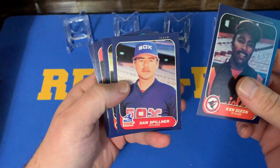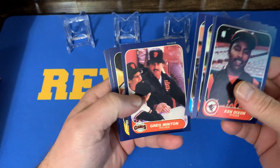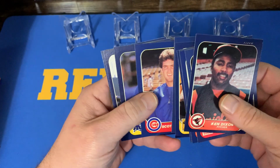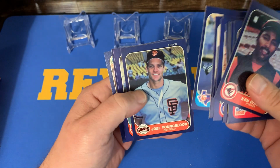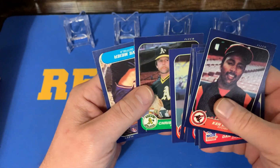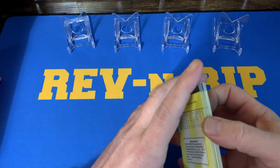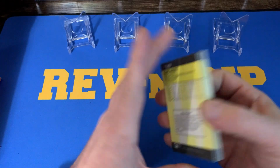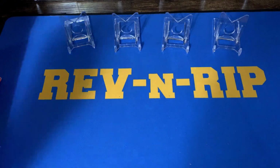Ken Dixon, Dan Spillner, Manny Trillo. I remember getting some of these whenever I was a kid. Not that many, maybe two or three, four packs. Scott Sanderson, Jack Perconte, Joel Youngblood, Jose Cruz, and Dave Meier. All right. Now, this is fun. Backs of them are yellow, white striped, bold up front, the number in black, white on top of black. Very readable.